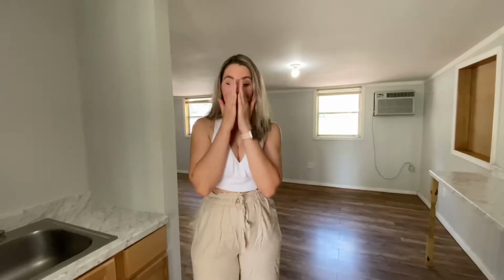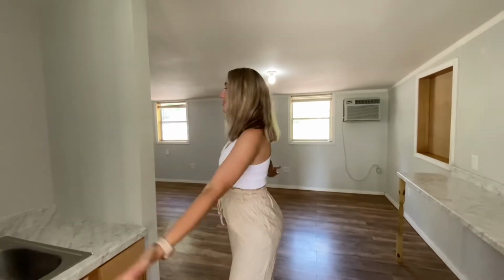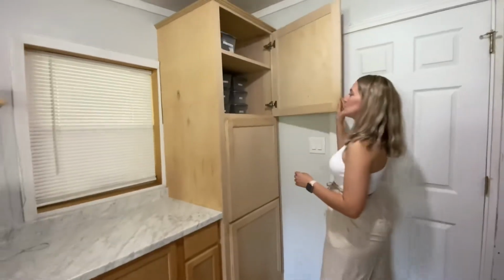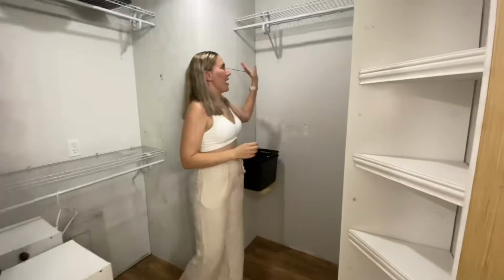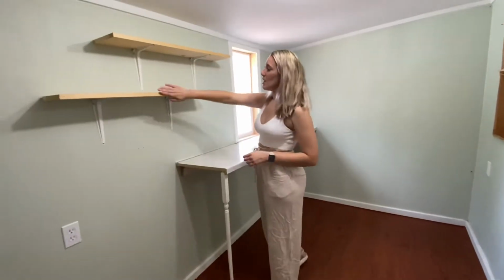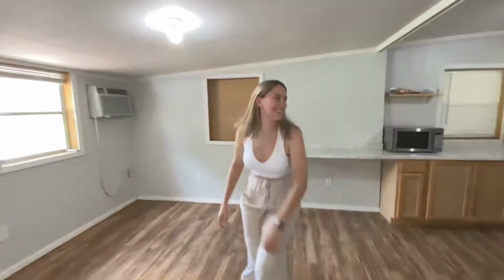Come on in. I'm actually moving into my sister and them's new apartment because they have themselves a house. So now I moved in here and I'm so very excited about it. And this is going to be my empty apartment tour. Start off with, we have the kitchen.